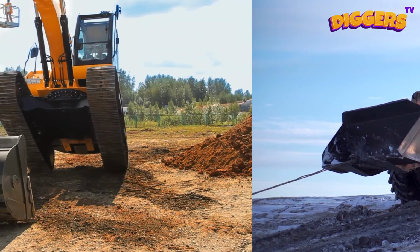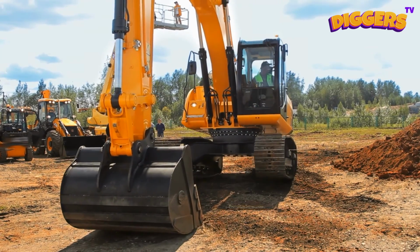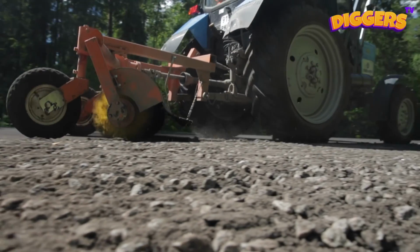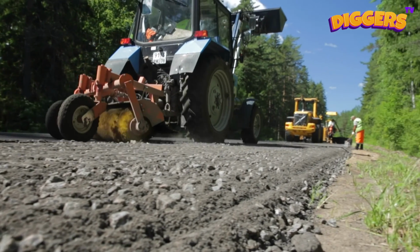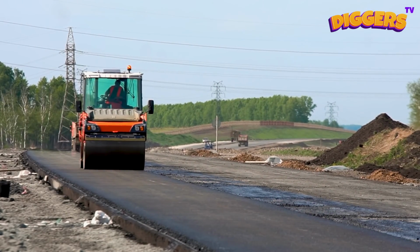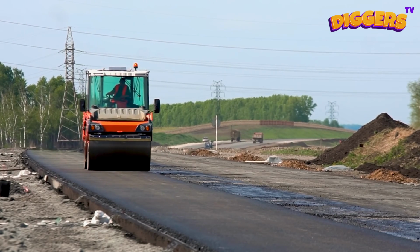3, 2, 1, let's dig. What an awesome digger. That's a front loader. Look at this reliable road roller. It stops roads from being bumpy.